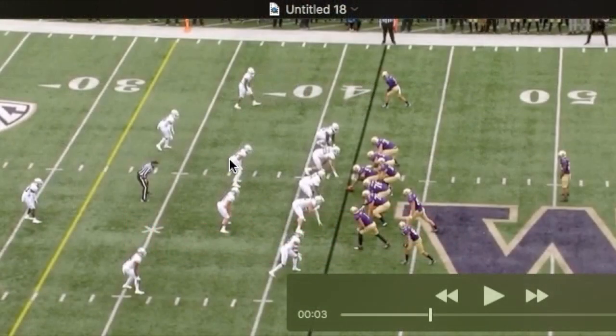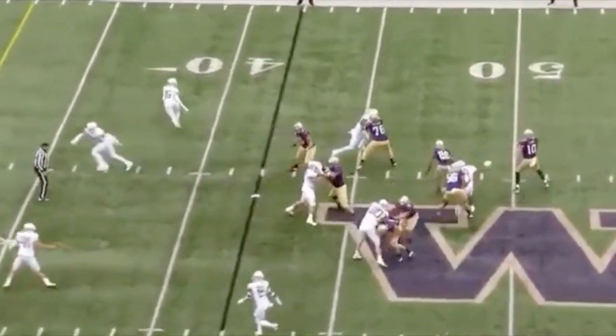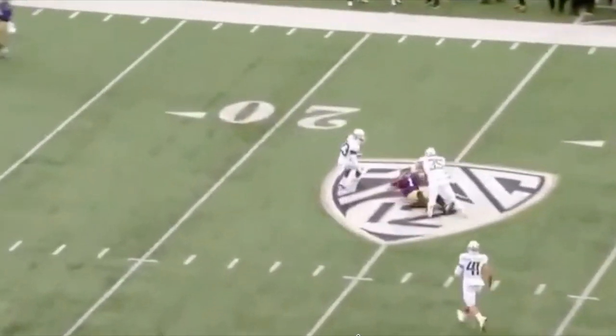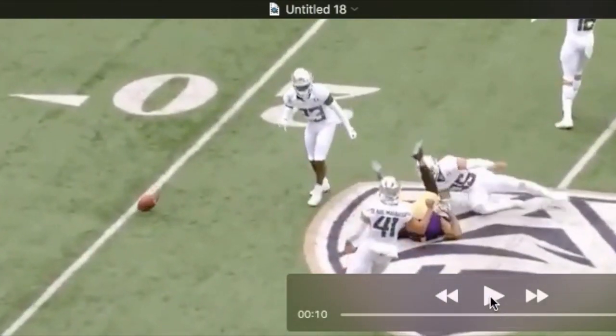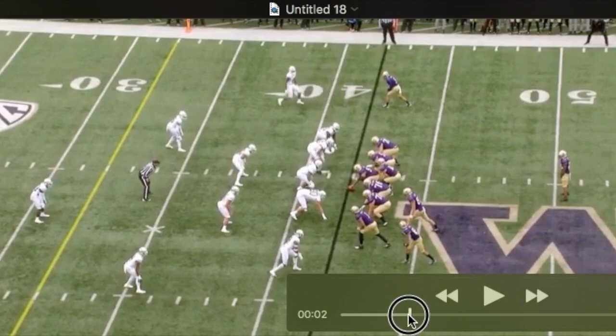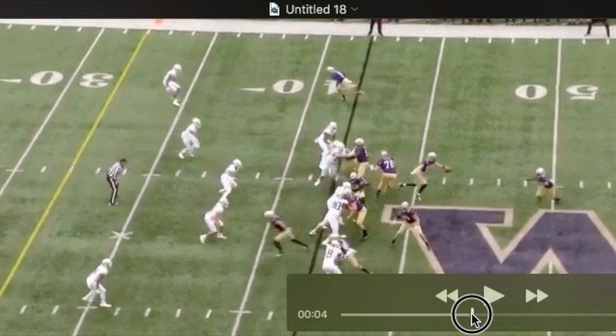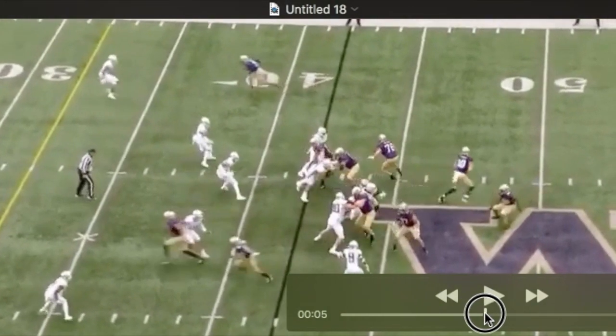He makes this play because of how smart he is. Watch him read run here based on his keys. Watch him turn his hips and run and break this pass up. And first you can see him take a few steps with the line. Reading run. Sees the keep. Now watch his eyes. Watch him turn and find this route.